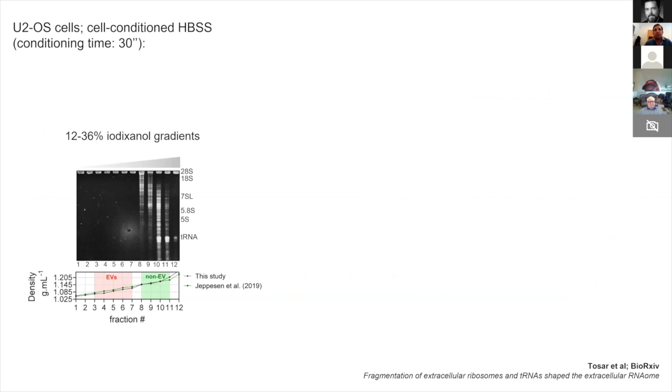So we then try to say, okay, what comes from dead cells and what is actively released from cells? We thought of just washing the cells briefly with different buffers. So here I'm showing results with HBSS, which is like PBS, but it also contains glucose. And we use a conditioning time of only 30 seconds. So we just add the buffer to the cells, wait for 30 seconds, and analyze what is in this cell-conditioned buffer.